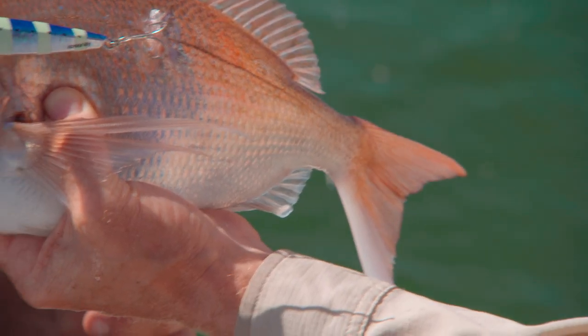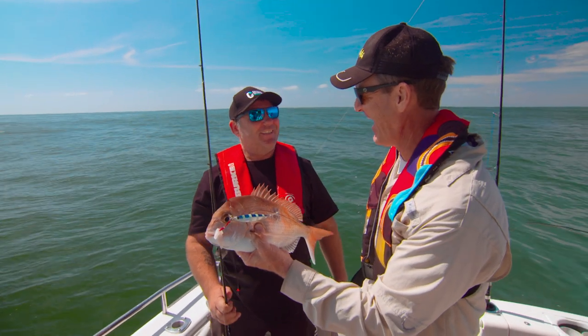Oh, it's a good operation. You've got a beautiful, big, comfortable boat. You love it, don't you? It's great. It really is.